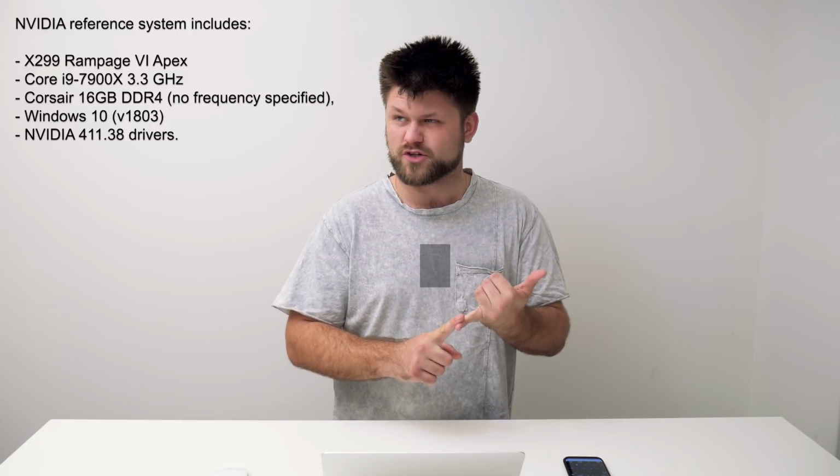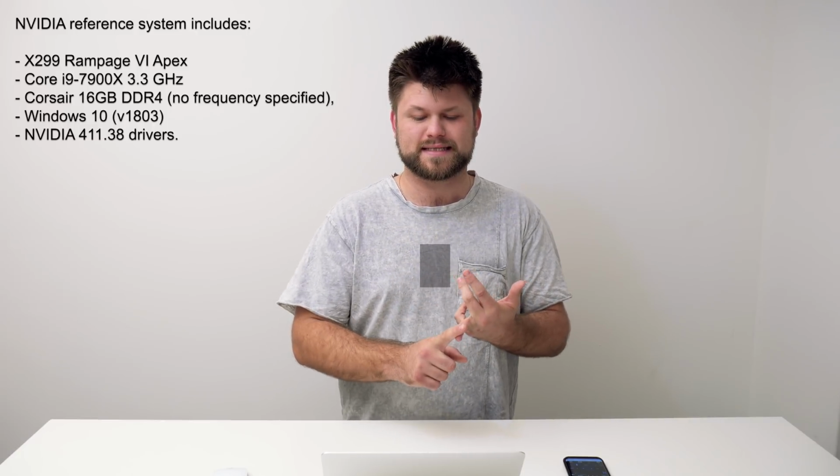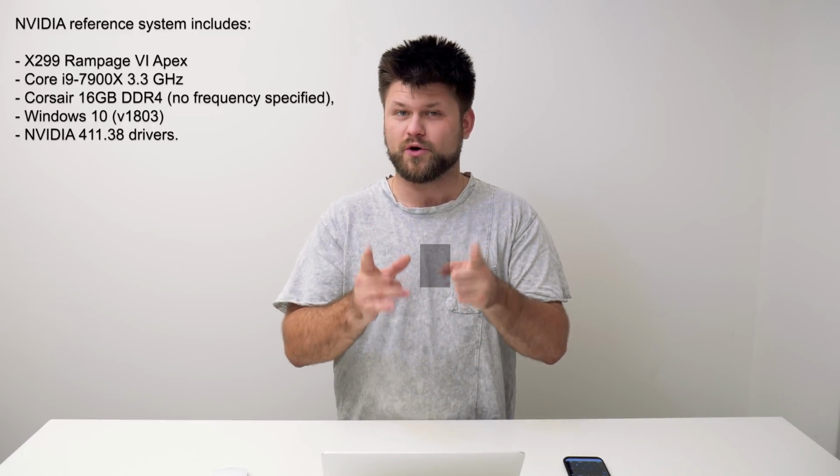An X299 Rampage, Core i9 7900X, I think that's probably the 12 core, 3.3 gigahertz, a Corsair 16 gigabyte RAM DDR4, not even 32, and it doesn't really specify the frequency, and obviously Windows 10 and the Nvidia 411.38 drivers. Now this is important because these actual benchmarks could change with a future update to the Nvidia drivers, so keep that in mind. So let's get into the first one.